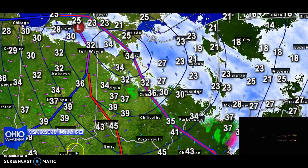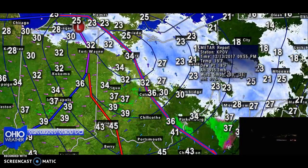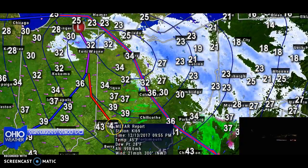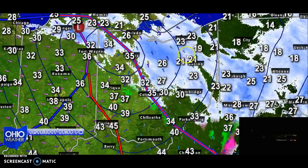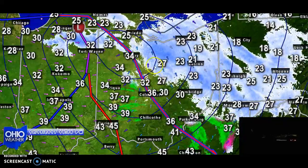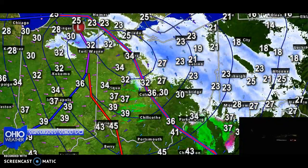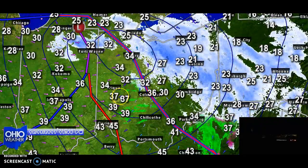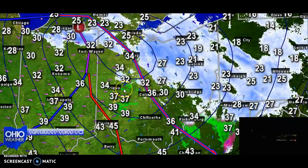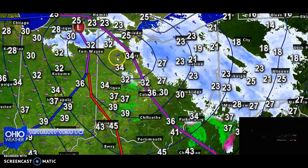Look at this. Talk about a temperature difference. Just seeing this. 19 degrees up here near Ravenna to 45 degrees down here near Cincinnati. Quite a difference. It's about, what, 26 degrees. But anyway, this rain, where the snow will change to rain. And I don't think you're having any school problems in the morning. So that's the story on this one.